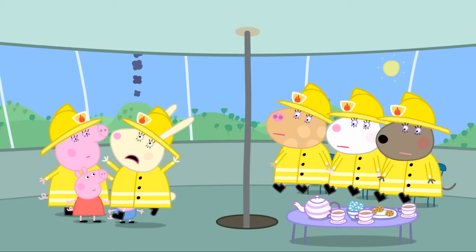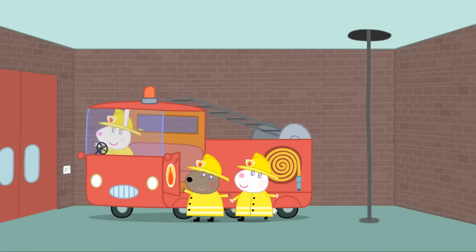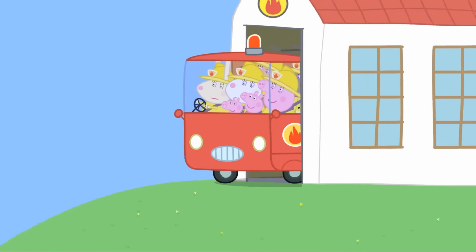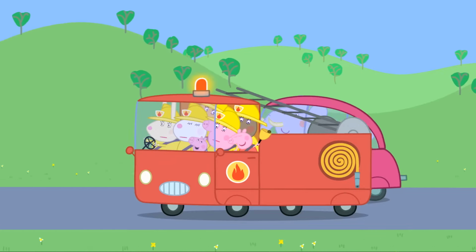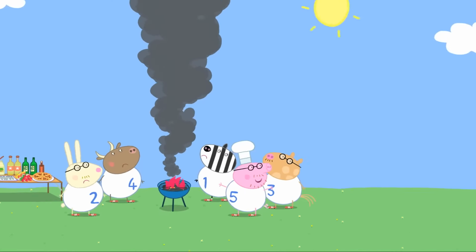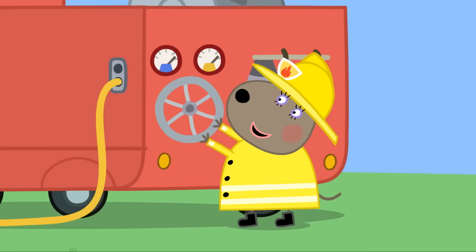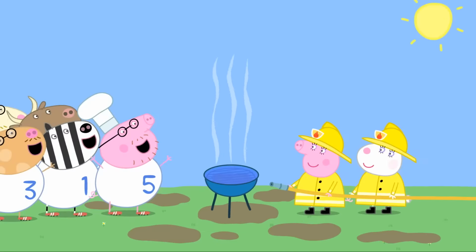Fire! Fire! Mummy's to the rescue! Whee! Hold tight. Whee! It's Miss Rabbit's fire engine. Stand back, daddies! Mummy Dog, turn on the water. Aye, aye, Mummy Pig. The fire is out. Hooray!